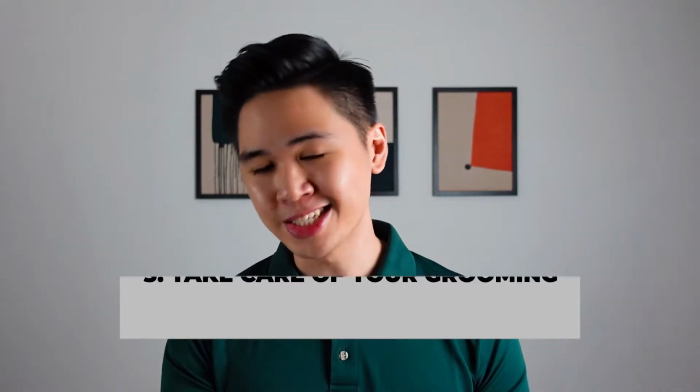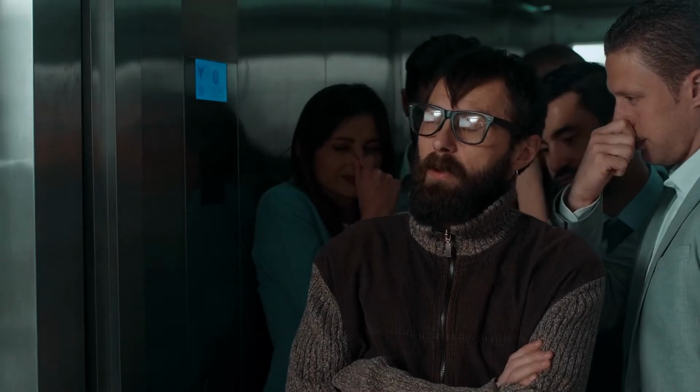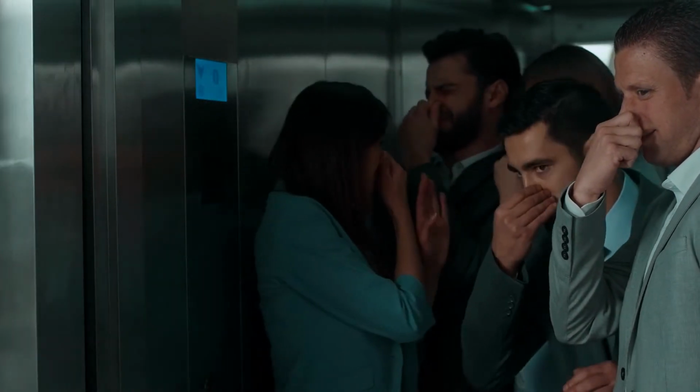Tip number three, take care of your grooming. You can't look wealthy if you can't take care of yourself. Just look at the top dogs, Jeff Bezos and Elon Musk. They're always trimmed and well groomed. Just imagine yourself going in for an interview or a big business meeting with unkempt hair and untrimmed nails. You already know for a fact that people are going to judge, and your chances of getting that deal signed or that job are going to reduce heavily.